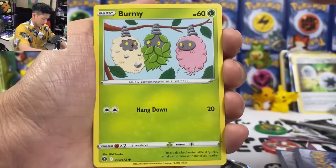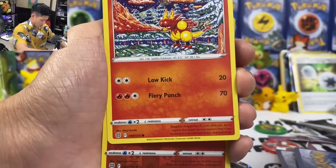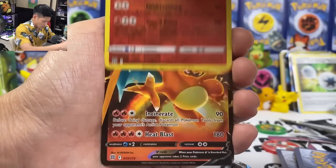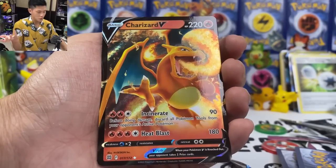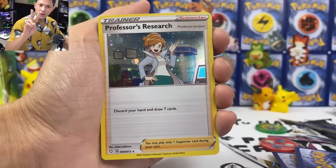Probopass. Burmy, Spiritomb. Oops. Snap one card. We got Magma Grunt, Torkoal, and Charizard. At least we pulled Charizard. So let's do a quick summary. Okay, guys. So here's what we got from two boxes.